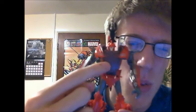I may have to do a review on him just because I get the feeling a lot of people aren't transforming him properly because they don't know that this middle chest panel comes out and down, so his head can go in a bit more. Overall, I think I like him more than I thought I was going to, even though the vehicle mode is extremely small.